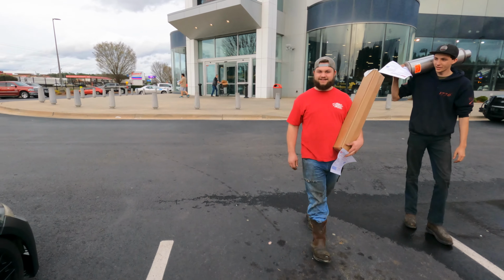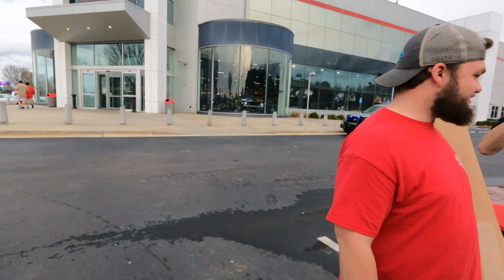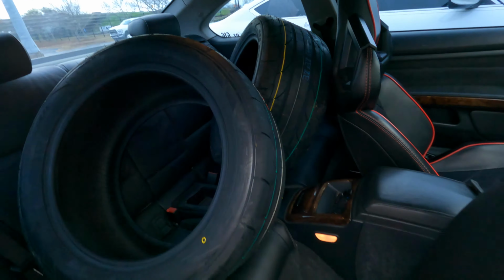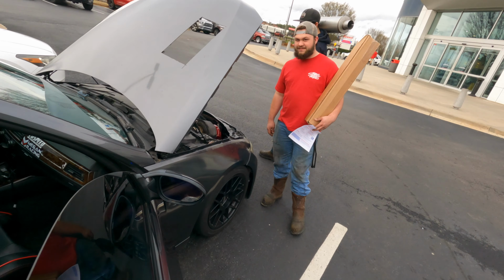Appreciate it, bro. Like, we get a sneak peek, you know what I'm saying. See, they fit back there. They just barely cleared this, right? It cleared the seat, but I got them back there. And they checking out the whip.